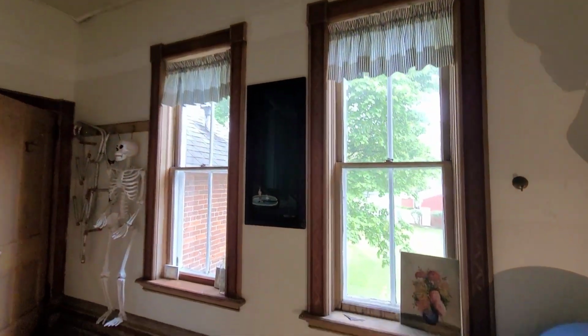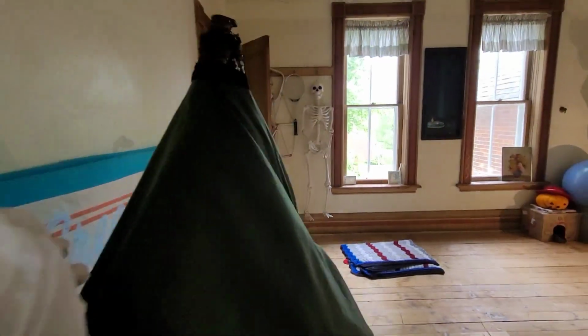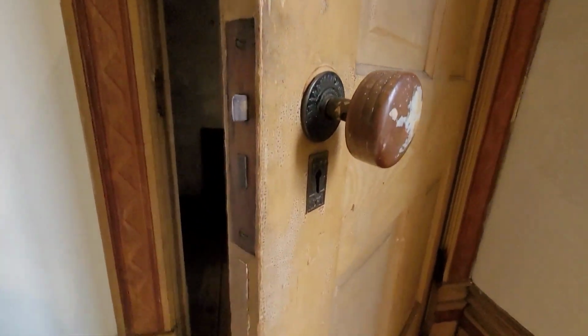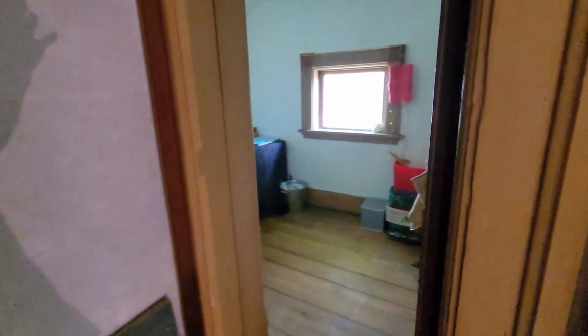So like I said, this is the only room that hasn't been painted, all the trim. This room also has a little window up there, this door. So this goes back around, like I said, to that staircase. Now this door heads to the attic. There's also an old doorknob you can see. I believe a lot of these doors are original, maybe all of them, I'm not sure. But like I said, they did keep this house in good condition for being so old.